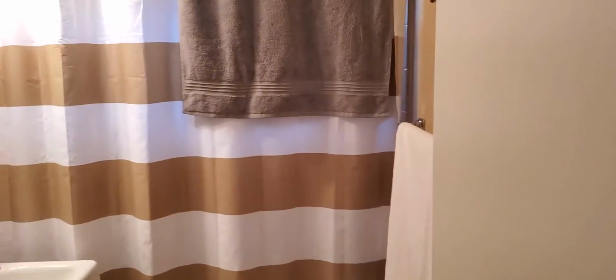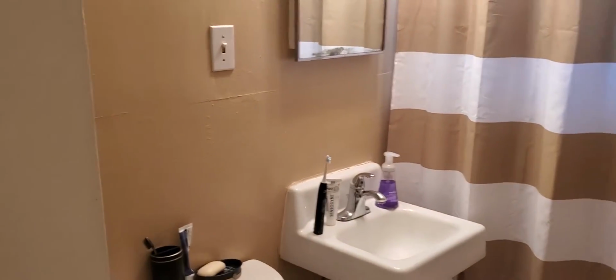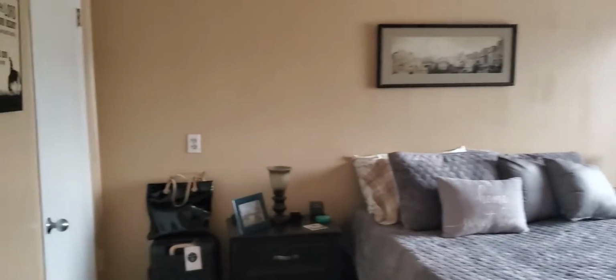Then you have the bathroom. And my bedroom. Walk-in closets here on the sides.